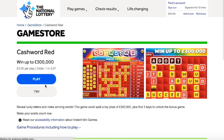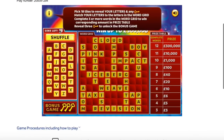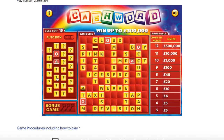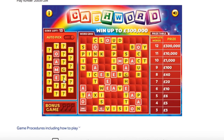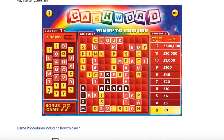We played a £3 crossword, not that I like it. Don't even like the card, let alone this game. Glad to see that we've got some keys so far. Oh, there's one, there's two. One left. Oh, we got £3. And we've got another key.